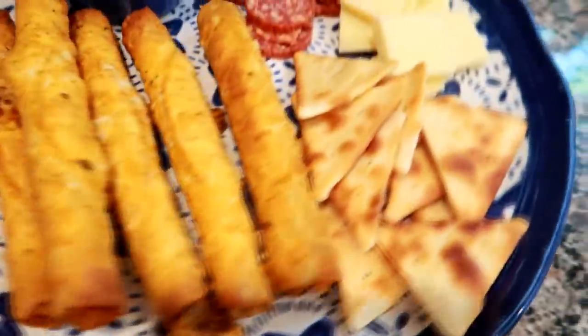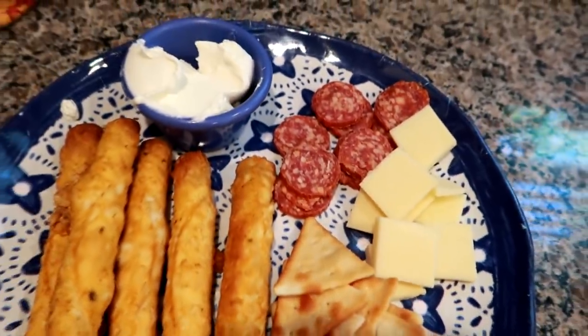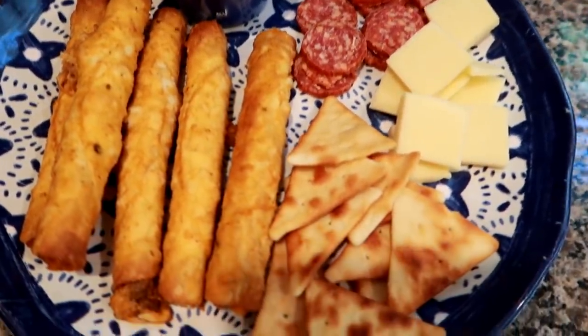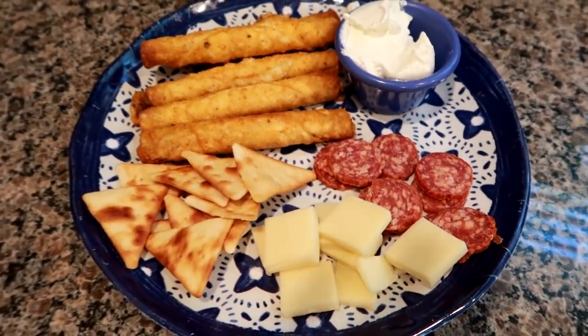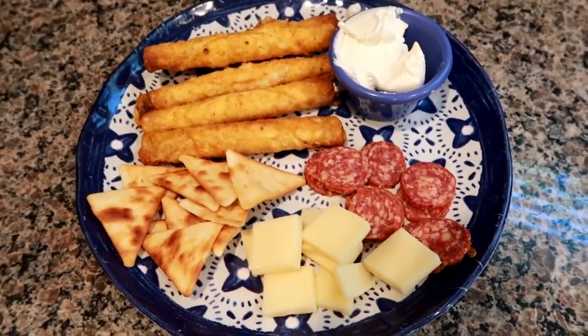The next day, this was a lunch I made for Matt. It's like these taco roll-up things with sour cream dip, a few pita chips, some sliced sharp cheddar, and some hard little salami bites from Aldi.